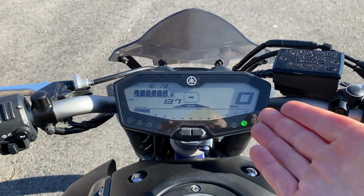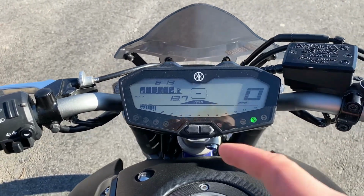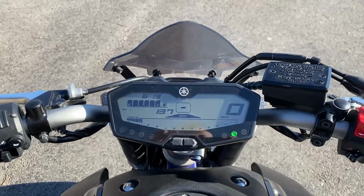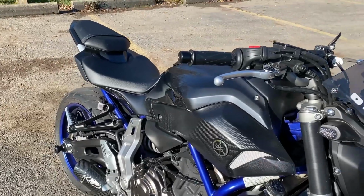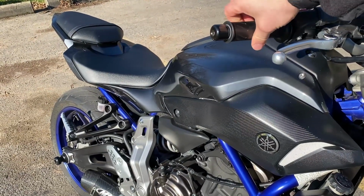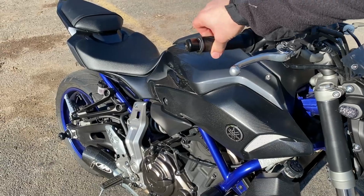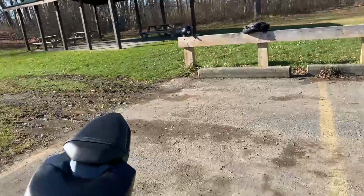So I actually love this layout the way it is. It's unique. You know, almost no motorcycles have the tachometer on the bottom. I actually like that a lot. But that's the screen. Baby's just rumbling along here. Rev it a little. I absolutely love this sound.